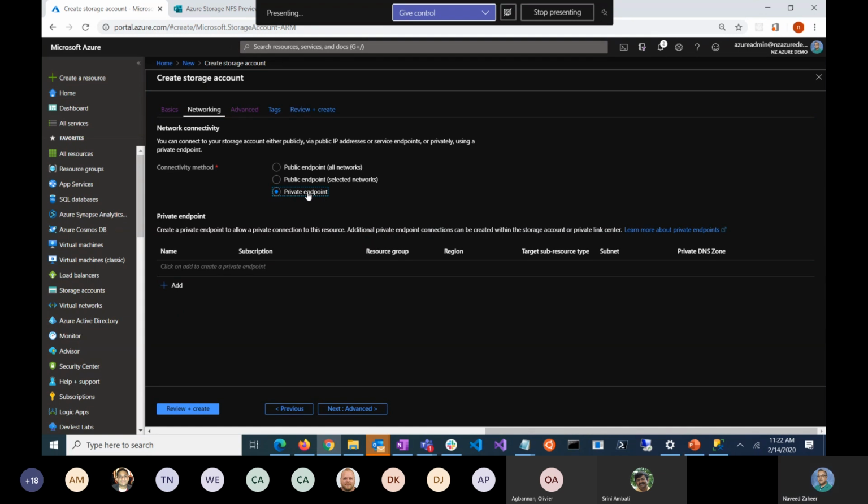Just to give a 2-minute overview, with private link for Azure Storage, you will be able to access your storage account over a private IP address. It will no longer be available over public IP. Just keep that in mind. This allows you to further secure your storage account. And if the VNet where you create that private endpoint is accessible from on-prem, you will be able to access that storage endpoint and all the storage APIs from on-prem as well. So this is very important to keep in mind.